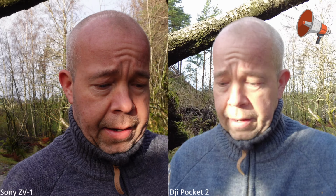The Sony ZV-1 is a typical YouTube camera. Also excellent quality. The image stabilization is okay, it's not the best, and when you're using active stabilization you actually need a wide angle lens. That's my opinion. The Pocket 2, you don't need anything. Both of these cameras are not waterproof, so you have some limitations there of course, but both of them produce really high image quality and are excellent for travels and vlogs.